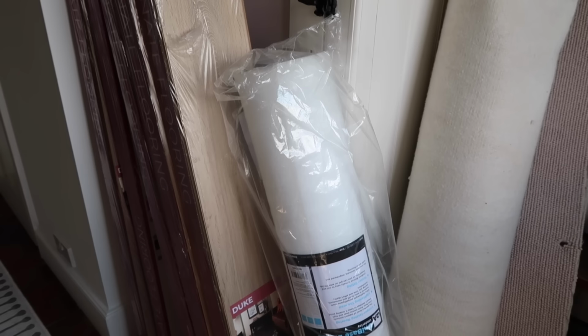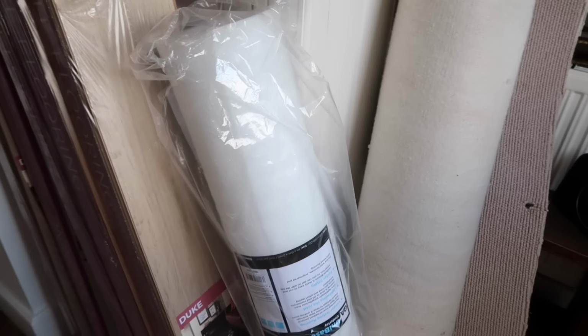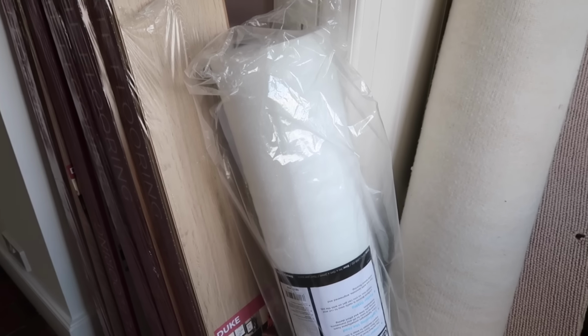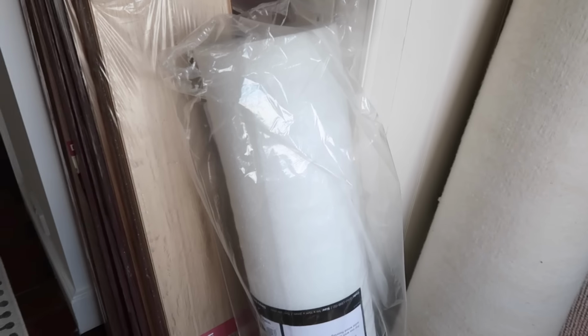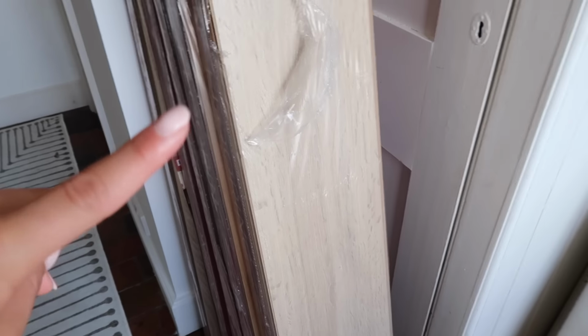I'm going to show you the flooring that arrived. Okay, the hallway is looking like a flooring shop. This is the old carpet from the dressing room that I've saved here so my brother can cut pieces to go in the bottom of the wardrobe. This is the underlay for the flooring. This is the floor I went for.